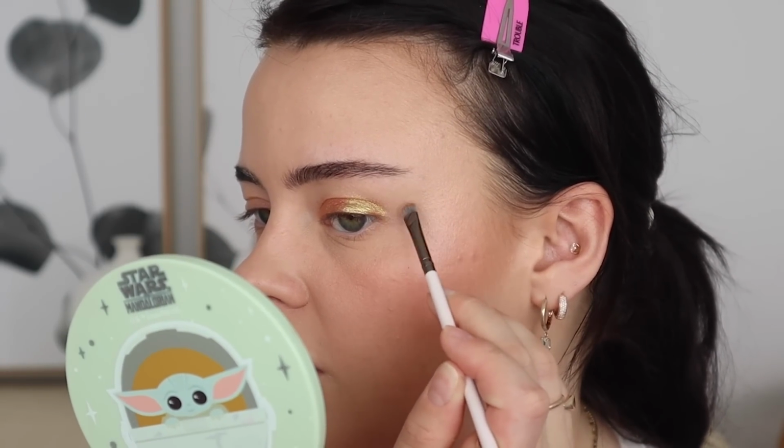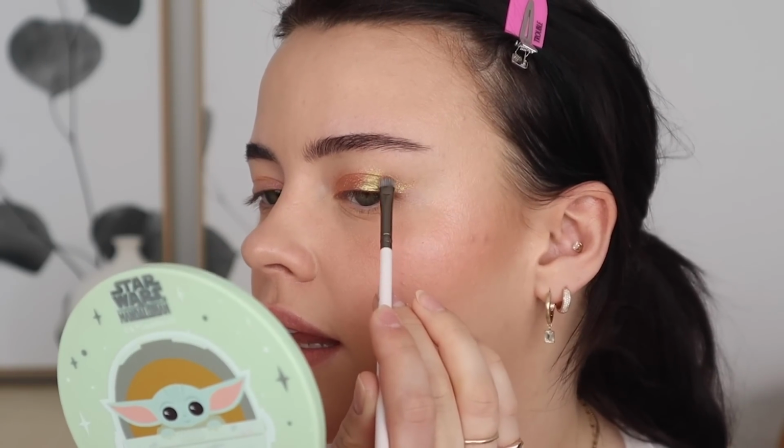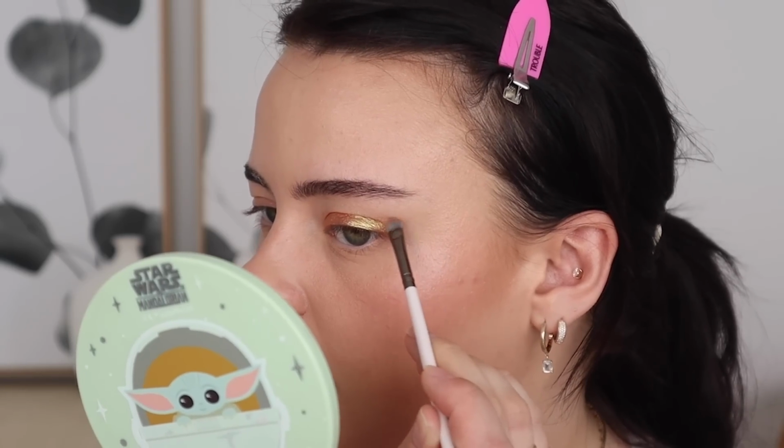I dampened this tinier brush. This is a ColourPop E29, and I'm just gonna wing out the shadow a bit more than I originally planned for.